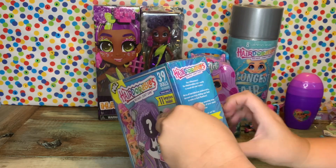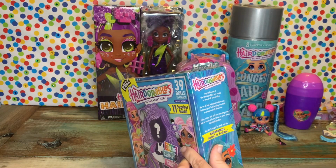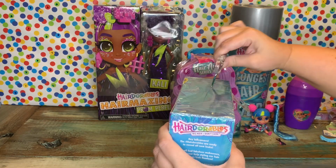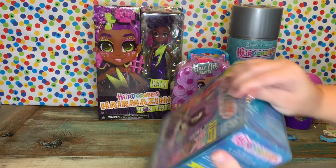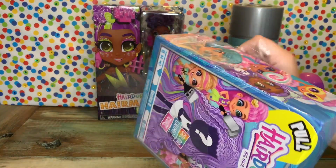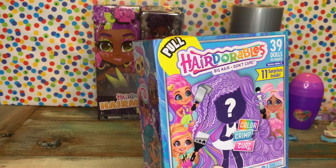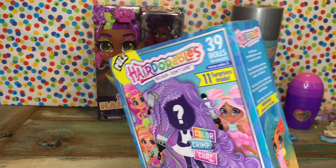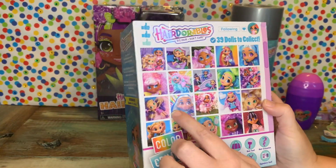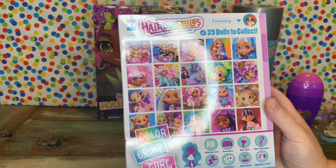I see people open these all the time and they're just like, whoop, right in. Not me. I'm gonna use my scissors. And this plastic off. Right here, looks like there's some rainbow. Oh, I don't know who this one is, but I love her hair. Oh, this one has beautiful hair.